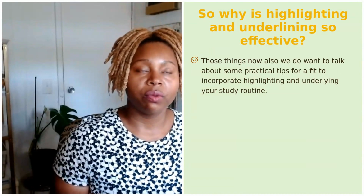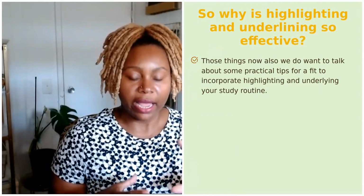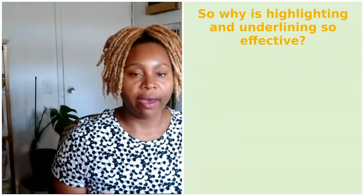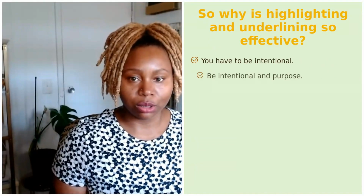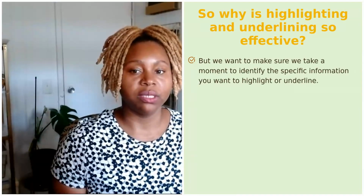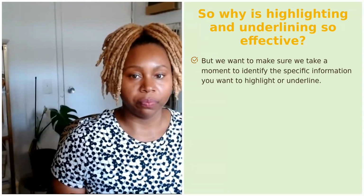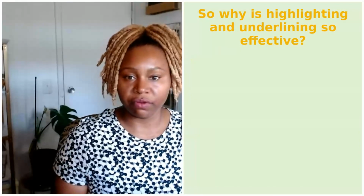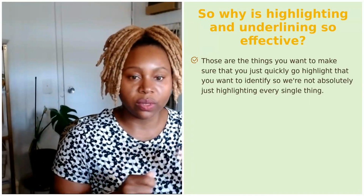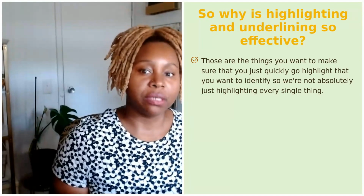Now, we also want to talk about some practical tips for effectively incorporating highlighting and underlining into your study routine. The first one: you have to be intentional. It's so easy to highlight every single thing, but we want to take a moment to identify the specific information you want to highlight or underline. This includes key terms, definitions, equations, and important concepts. Those are the things you want to quickly identify and highlight, so we're not just highlighting every single thing.